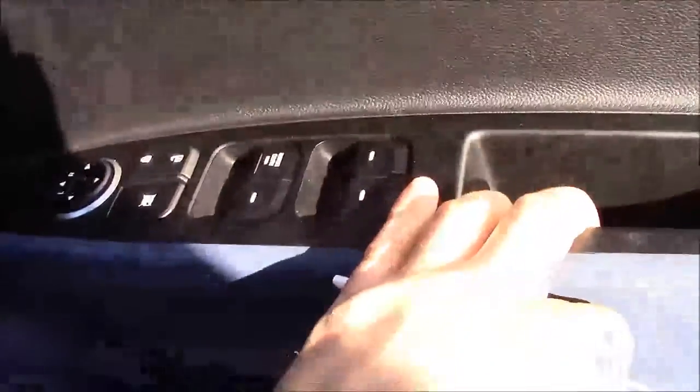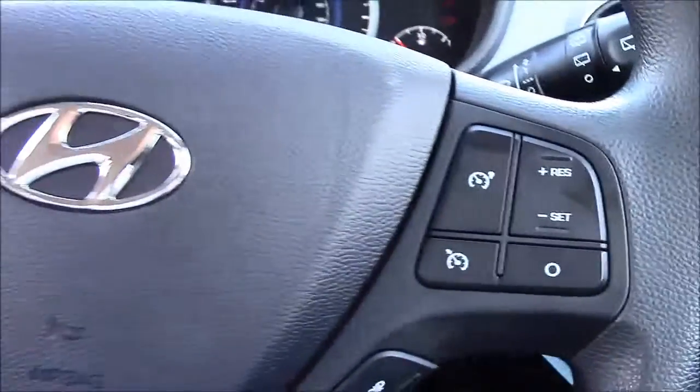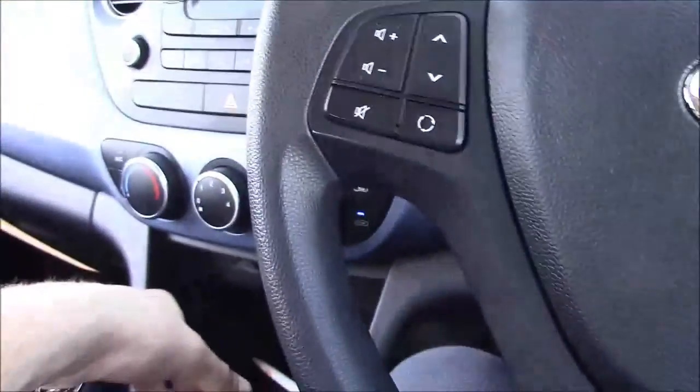The driver has the master controls over the central locking and all the windows. Cruise control is fitted to the steering wheel, which is quite rare on a smaller engine car like the 1.2, but it does mean you can get maximum fuel efficiency out of it. Full trip computer and your sound system controls also fit to the steering wheel.